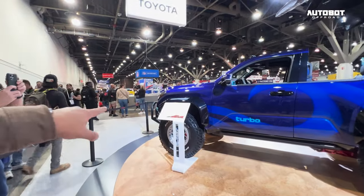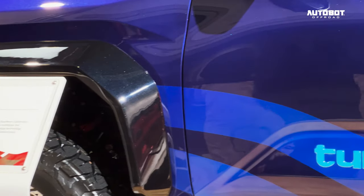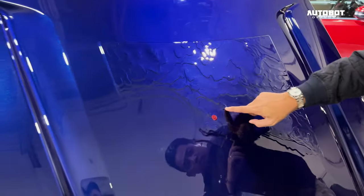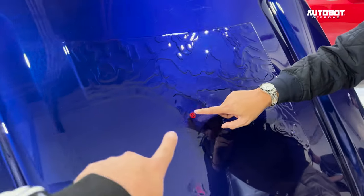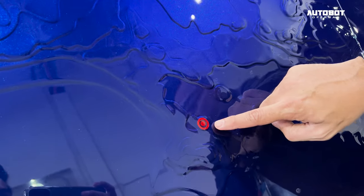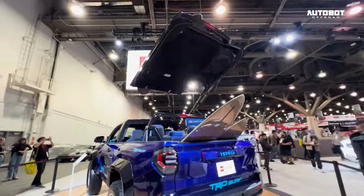Pakita mo nga, Ben, yung details nyo. Ngayon ko lang napansin na meron palang airbrush yung bag. Yeah. It's like the waves. The waves. Hawaii! Hawaii? Ano pala ang tawag natin? Hindi, ito kasi ni Ken. Siyempre ikaw, yung Waikiki. Waikiki.